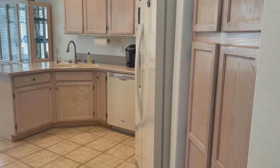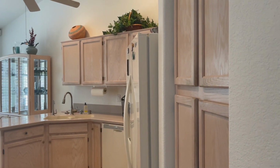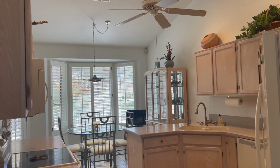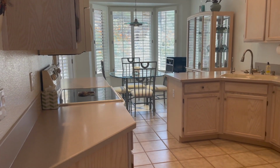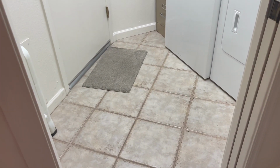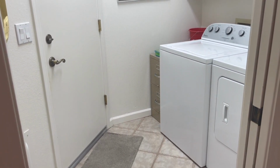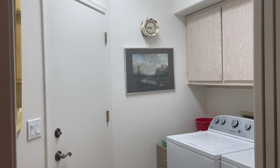Just looking at the kitchen here from a different angle. That's your pantry there, those double cabinets. And then looking back into that eating area. Standing in the hallway going towards the master bedroom, this is the laundry room. There's a pocket door that closes that off to the rest of the house, and that doorway goes into the garage.